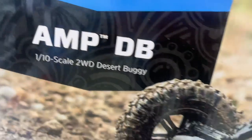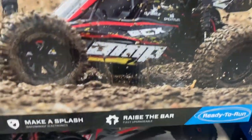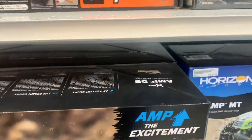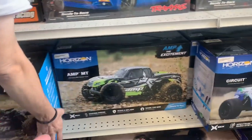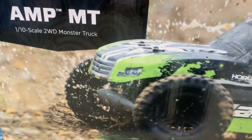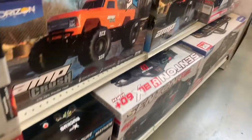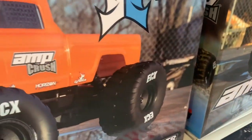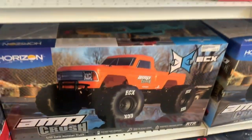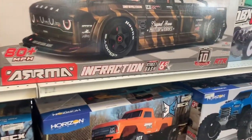$139. Well, my charger for $44. That's good. I want this. Wait a minute. Look. Why is this $139? This one is $139. Okay, that's a truck. Looks pretty cool, though. Ready to run. Full range, waterproof, durable nylon. It's just Horizon. $139. They're all $139 right here.